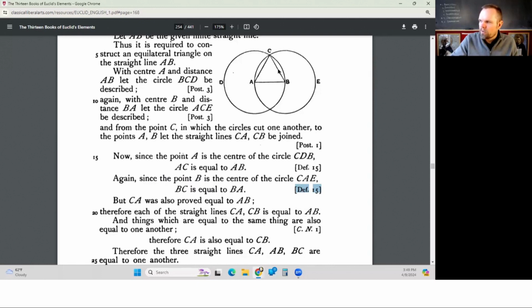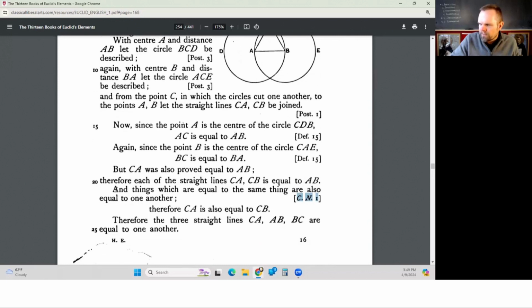So line AC and line BC are both equal to a common third line, and that's one of the axioms. You see down here it's noted common notion 1, or axiom 1. If two lines are equal to a common third line, line AB, then they are also equal to one another. So line CA and line CB, since they're both equal in length to line AB, are proven equal to each other because of axiom 1. We now have proven that these three lines are all equal. Therefore, CA must also be equal to CB, and the three straight lines CA, AB, and BC are all equal to one another.